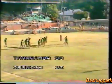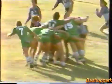33 points to 12, Toowoomba leading Ipswich. Toowoomba have been throwing the ball around. If they win it, it could be an attacking position for them. Patterson takes the ball from the scrum, and that's what's happened. Patterson from the base of the scrum gets the pass to Collins. He's shut the gate. Collins is up over the halfway. He'll get to the quarter line.